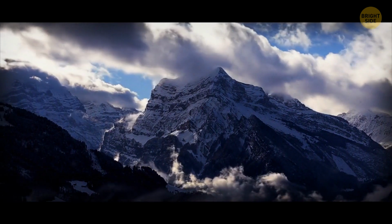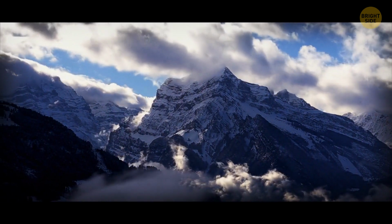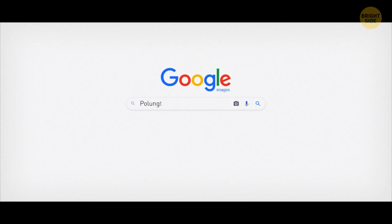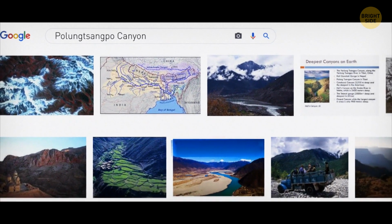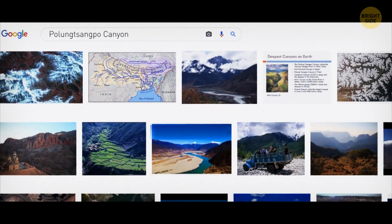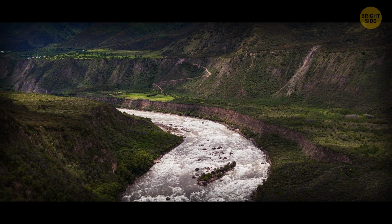There's one canyon in Tibet that I'm pretty sure holds a world record. Try looking up the Polong Tsangpo Canyon. No images pop up. It's 2021, that's insane. What's down there? Yeah, probably just a river and stuff.